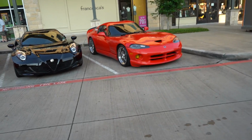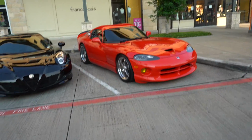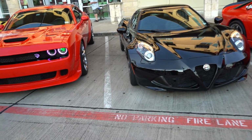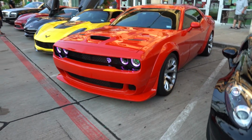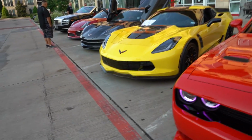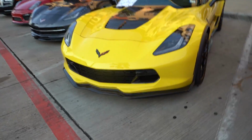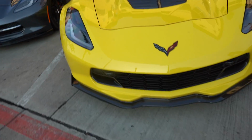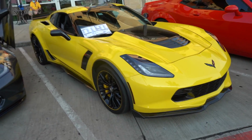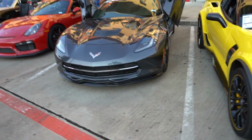So over here we start off with an early Viper. Looks like a Gen 2. Yeah, Gen 2 GTS. Followed by a 4C, then a Hellcat wide body. Looking pretty nice. Go down to my Corvette friends. Got the Z06. I'm pretty sure this is the C7R edition. Yeah, C7R. Nice. Then butterfly doors. The Stingray, look at that.